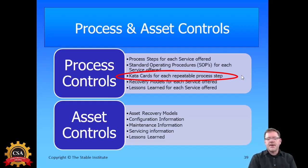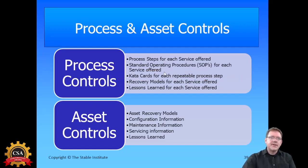So as time goes on, our process owners are trained to go straight to the recovery models and look for past problems that have happened with that particular asset, or in some cases that particular process step. Usually the checklists themselves, the Kata cards, govern the actual process steps, and the recovery models are more useful for asset controls.